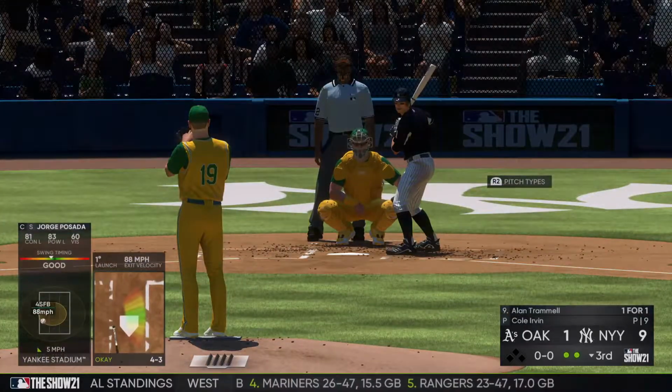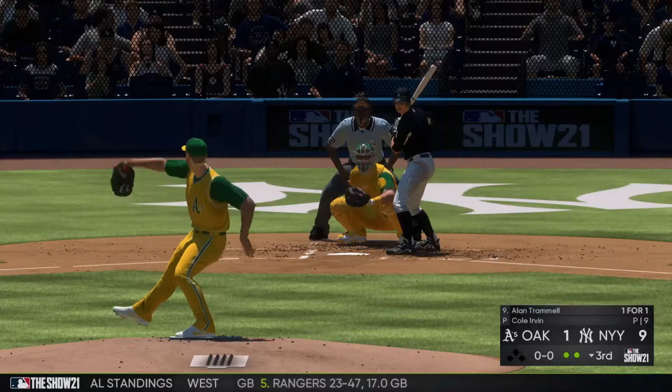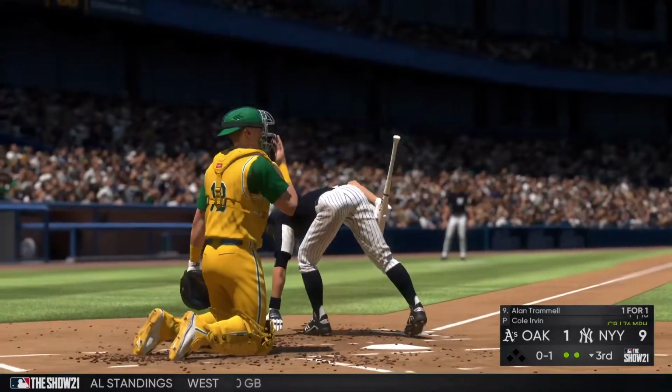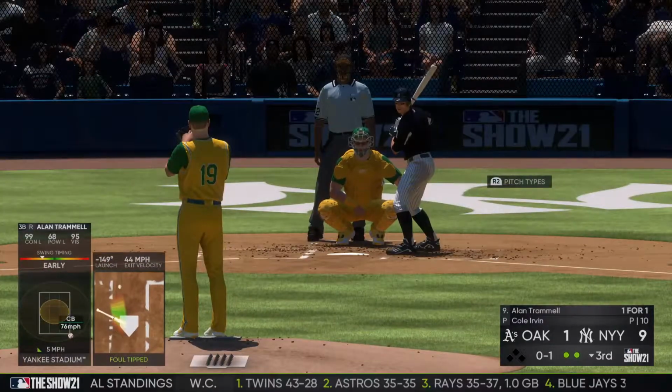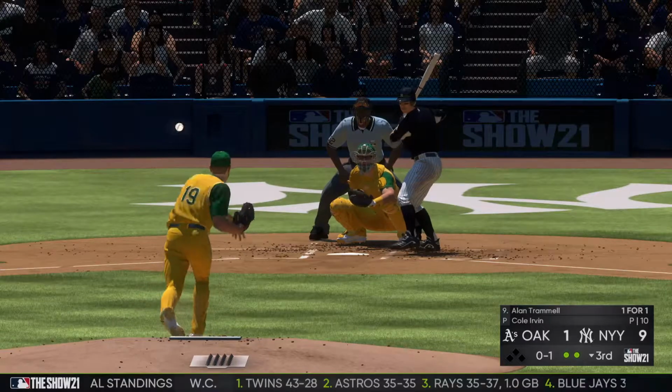So that brings up the Hall of Famer Alan Trammell. He singled and scored in his first appearance in this one. Fought off at the plate as it's chopped foul. Yeah, you could tell he was ready for another fastball, but the pitcher went to the breaking ball, and the hitter just fouls that one off.